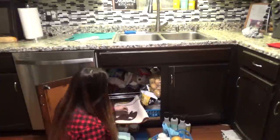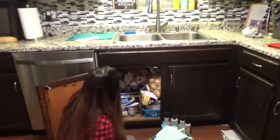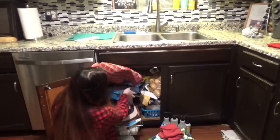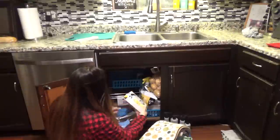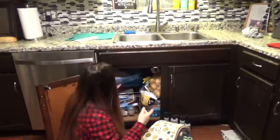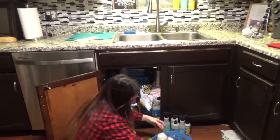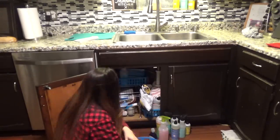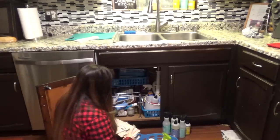Even though I recently went through and organized under my cabinets, it is amazing to me how quickly things get crammed full of stuff again. It's just like an easy place to throw things or to hide them. And so I find myself just sticking things under there to, you know, kind of clear off the counters. And then before you know it, it's crammed completely full again.